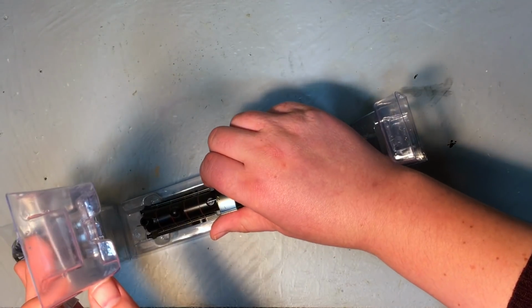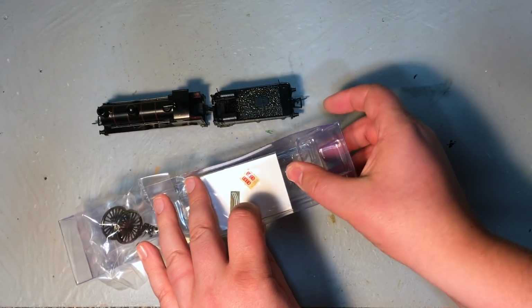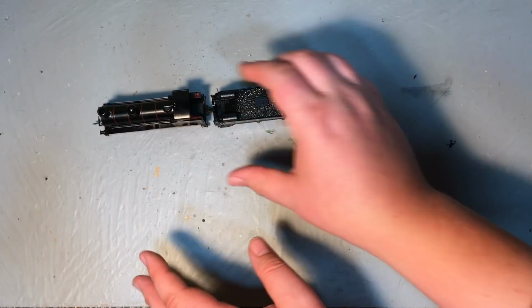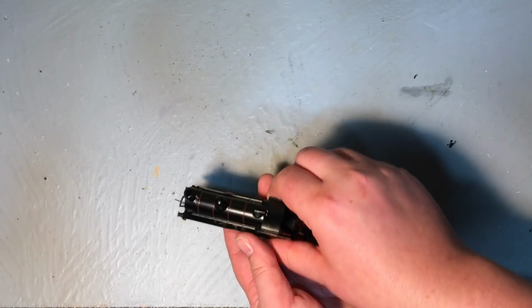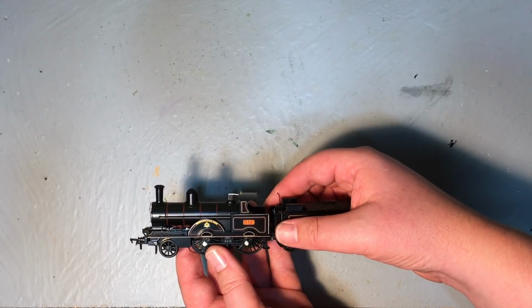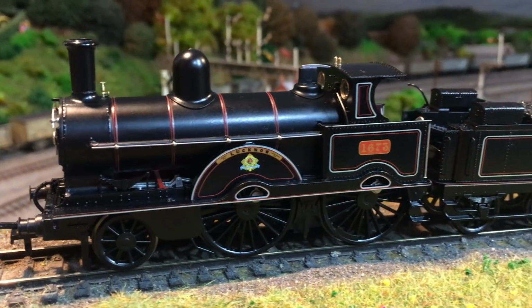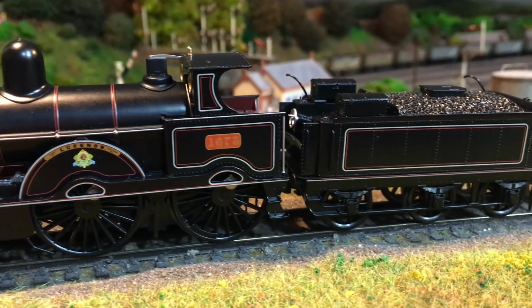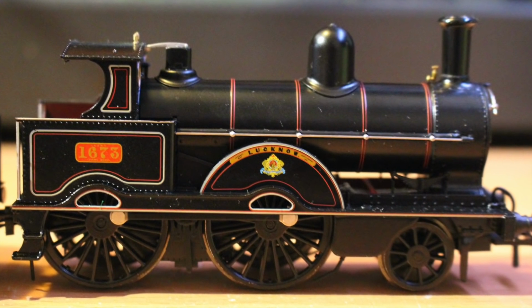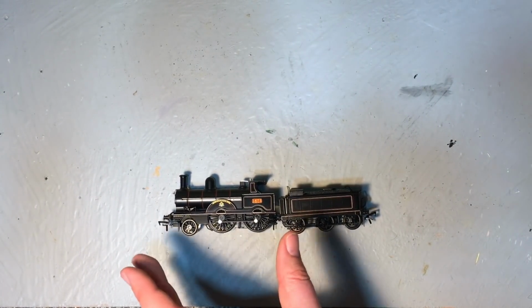Freeing the locomotive from its clamshell blister, let's just put these to one side. As this is a loaner model from Rails of Sheffield, I'm not going to open up the detail bag and fit anything. But what is immediately apparent is that for a small locomotive, there is a great deal of weight in the locomotive itself. It seems to incorporate an awful lot of metal parts in order to keep that weight up, and in addition, we've also got a plug of lead in the boiler here too, and pretty much every spare bit of space has been filled up with ballast weight, which is really quite important.